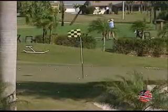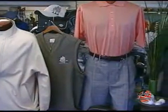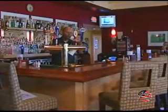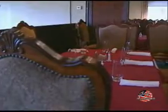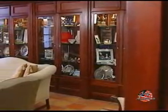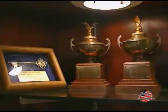Off the course, the facility offers a full range, chipping and putting areas, and 6 lighted tennis courts. Inside the clubhouse, you'll find a well-appointed golf shop. The clubhouse also provides a warm environment for both casual and fine dining, as well as other activities. You'll also find an area dedicated to its most famous member, Patty Berg. Inside these cases are trophies, medals, and portraits from her brilliant career on the LPGA.